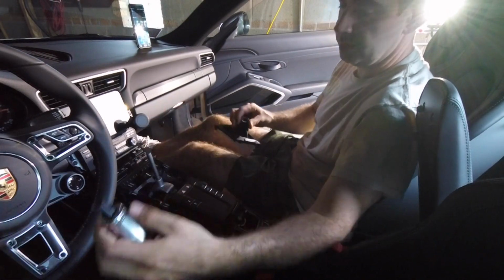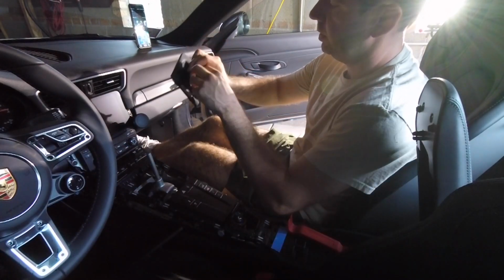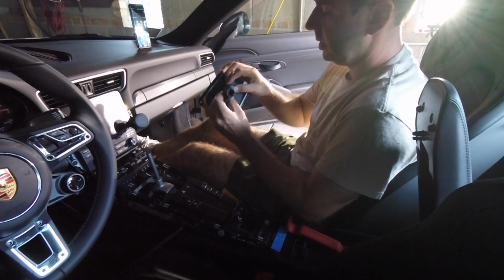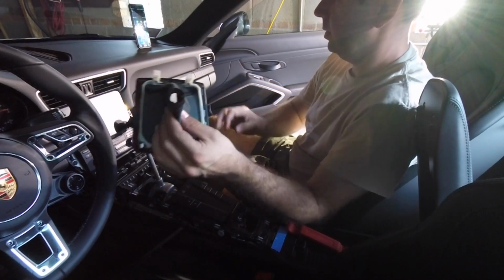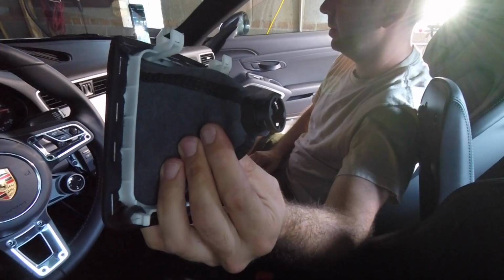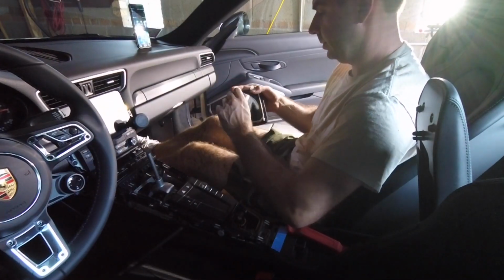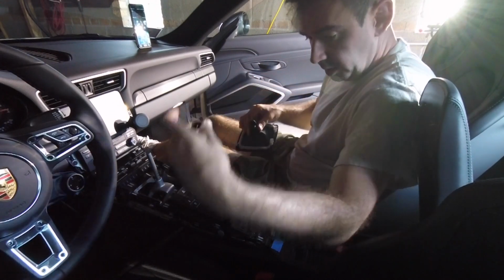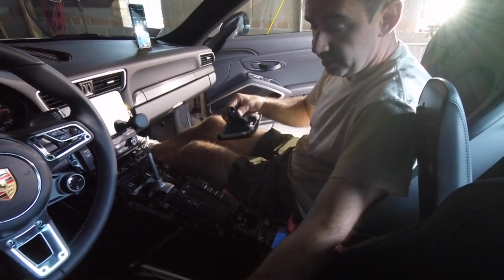Alright, there it is. Now you're left with this piece in here, which is on the leather. Let's take a look here. What the hell are we doing? Literally just slid right off.